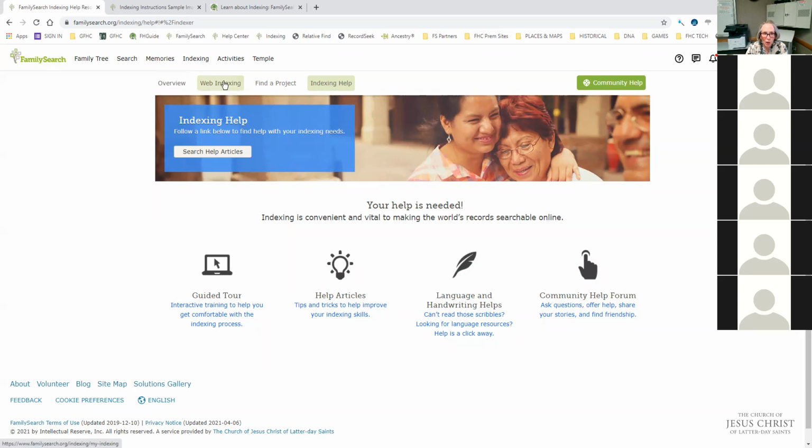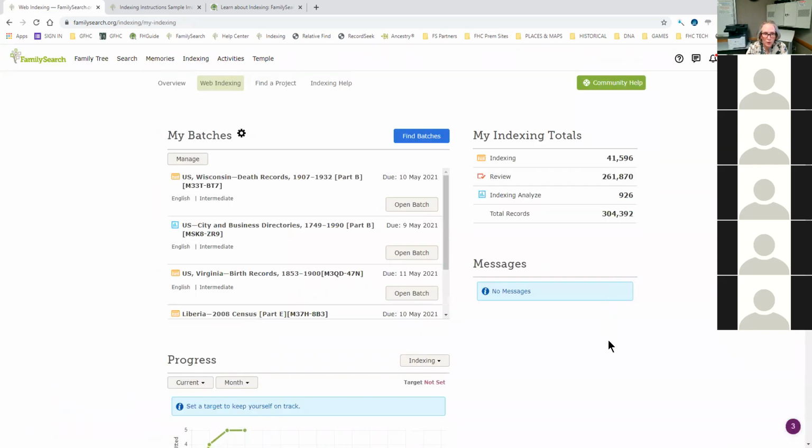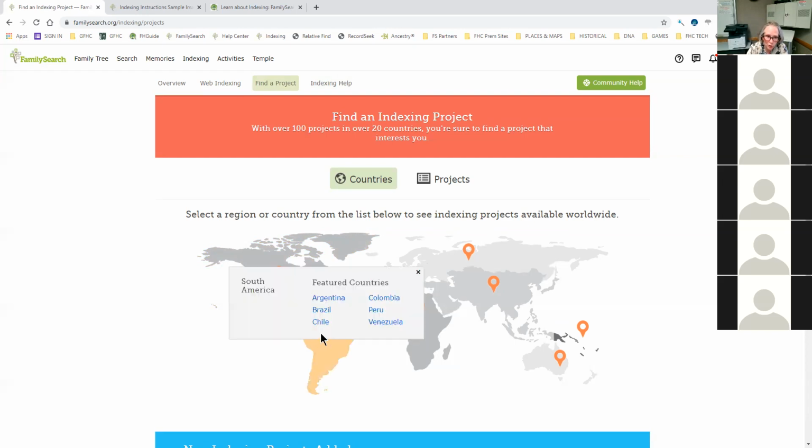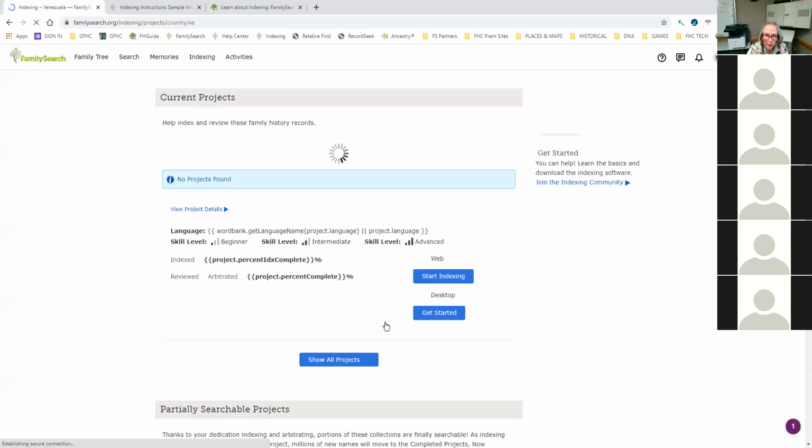Then the next section is called web indexing. And this is where I like to go to find my batches. We're going to come back to it in a minute, but I just want to show you this other link right here, which is find a project. And find a project is where you can go to find a project using a map. So let's say you want to index in a place that's not the United States. I went on my mission to Venezuela. So I'm going to look down here, and sure enough, it looks like there are some indexing batches from Venezuela. So I'm going to click on that.